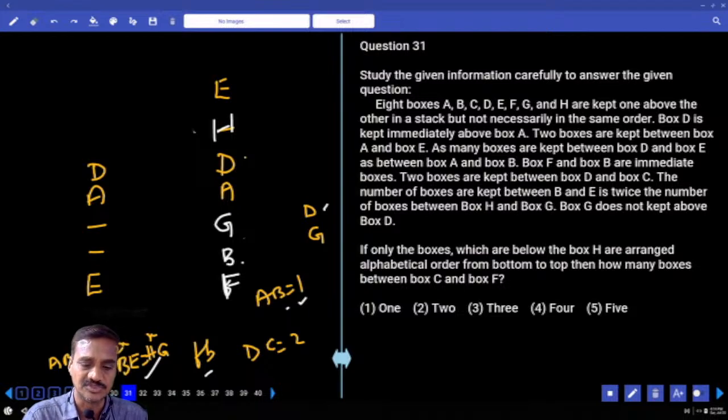And D is above this G. And between D and C, there must be exactly 2. C must be at the first. Then questions 31 to 35.